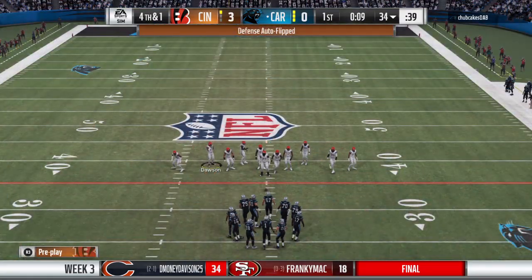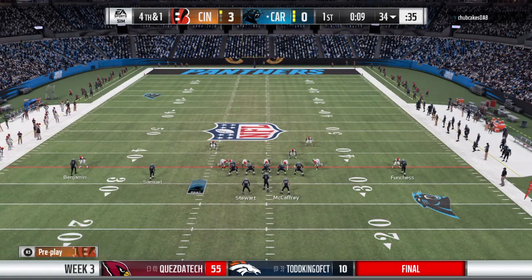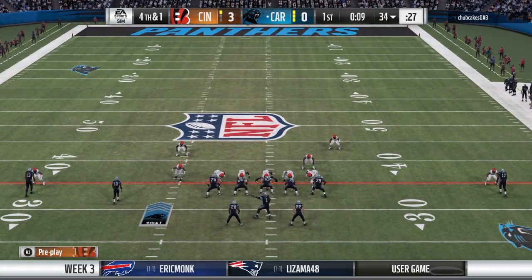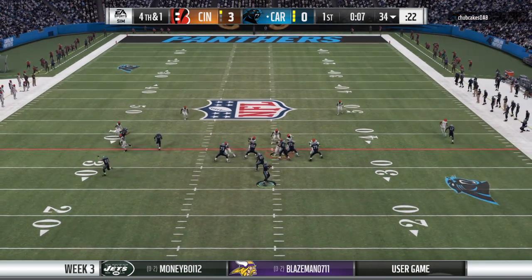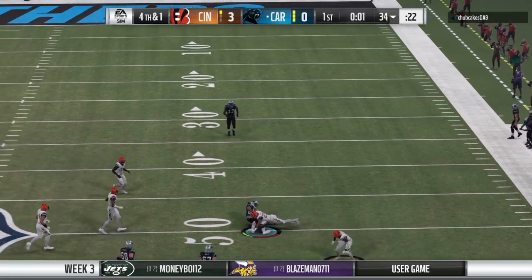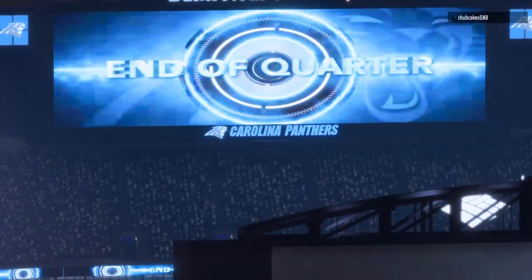And how about this one now? In their own territory, a gutsy call. They're going to go for this on 4th and a yard. They will go for it. Now Newton gets it to Benjamin. It's caught. And he's got the first down yardage as he takes it down to the 49.